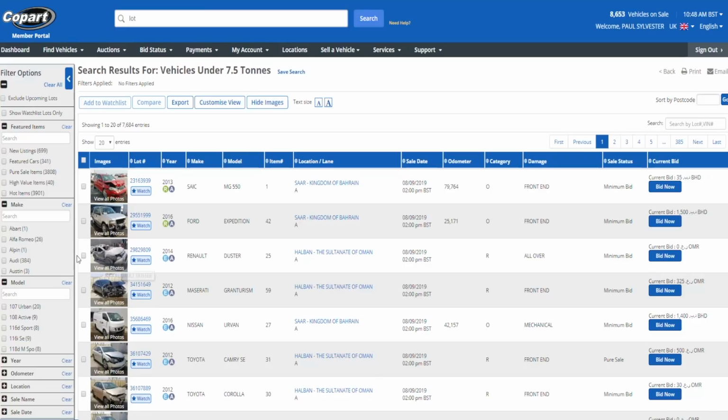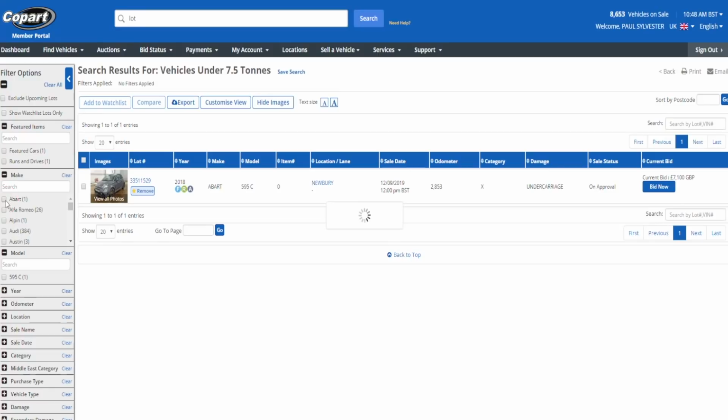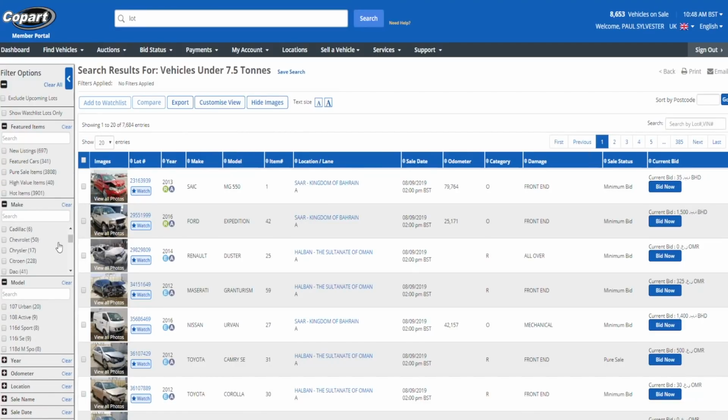And then notice in this column here, you can see here are Abarth. So if I click on that, you see the Abarth that we saw in Newbury. Let's scroll down further, and we will see our Lamborghini. There's actually a couple of Hummers in there. They're in Saudi Arabia. I don't think you want to go there.